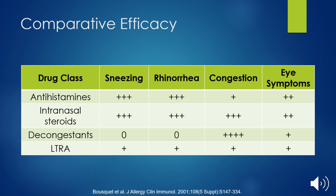And decongestants, they don't really help with anything other than congestion. So that's easy to remember. The name decongestant only works for congestion for the most part. Has a little bit of symptomatic relief for like eyes, but otherwise just think of it as only using that for congestion relief. And the leukotriene receptor antagonist, montelukast, is minimally effective at reducing symptoms from each of these things, but not as great compared to antihistamines or intranasal steroids.